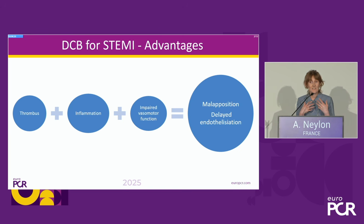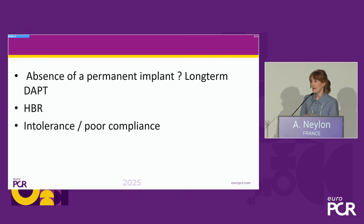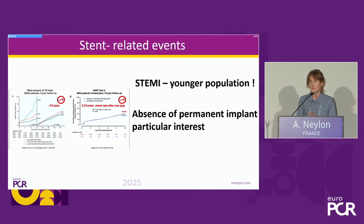So all of this can lead to stent-related problems, which would include malapposition if we don't choose the stent size properly, and delayed endothelialization. And also in terms of the pharmacology for the patient post-STEMI, we have questions around DAPT, the presence of a permanent implant that's going to really commit a patient to long-term DAPT. Patients who maybe are high bleeding risk and we don't know it when they present with STEMI, what do we do with those patients if they have a stent? And also the real world problems of intolerances and poor compliance when it comes to DAPT. And STEMI is a younger population, and we've seen this multiple times, but there are stent-related events, and they accrue year on year over the lifetime of a patient.